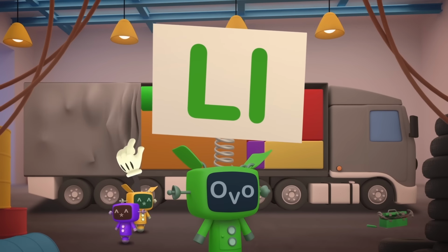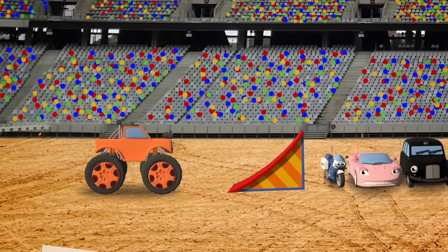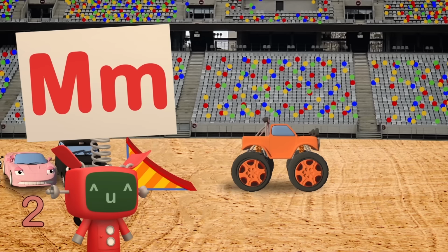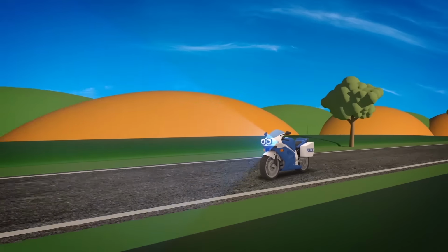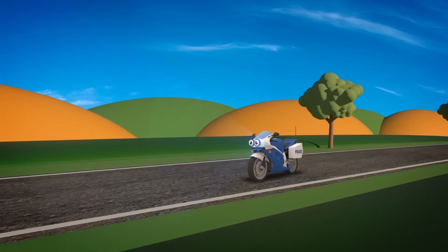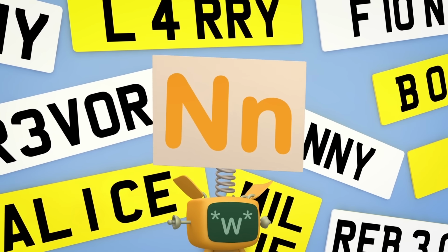L is for Larry the Lorry, lugging parcels from place to place. M is for Max the Monster Truck, who likes to jump and race. And also for Millie the Motorbike, who really enjoys the chase. N is for new number plates, so that we know who's who.